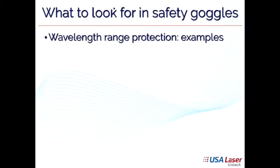What to look for in safety goggles? So there's a rating system. Wavelengths, you have to check the range of protection. That's the first thing you have to look at. Because if you're using a laser that says 810 nanometer, you must have goggles that cover the 810 nanometer wavelength. Otherwise, you're not being protected.